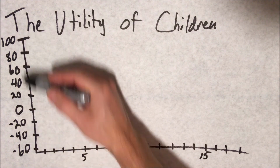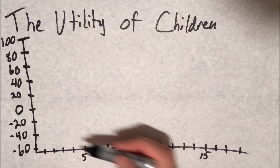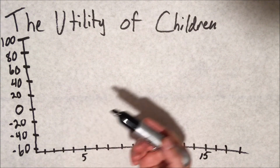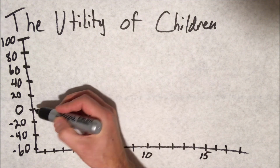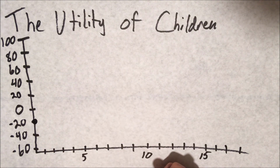This side is how effective I am as a person, as a worker. And then this side is the age of my actual children, if they're with me, and how my effectiveness hinges on which children are with me at a given moment. And so this is the age 0. So when I have a baby with me, I'm not as effective as I would be without a baby. I'm actually about 20% less effective with a baby than without one.